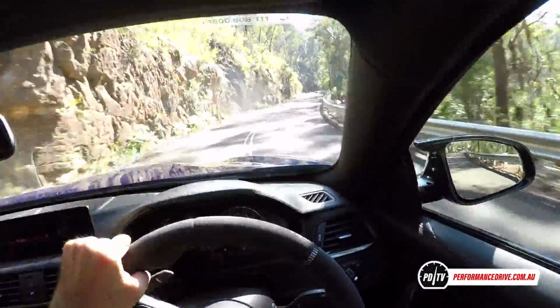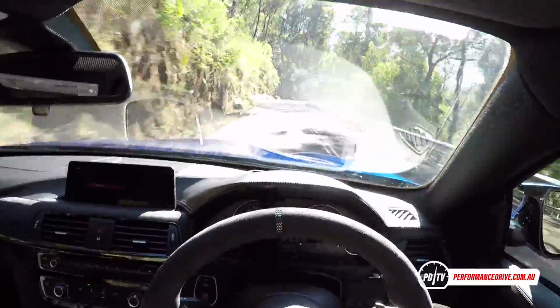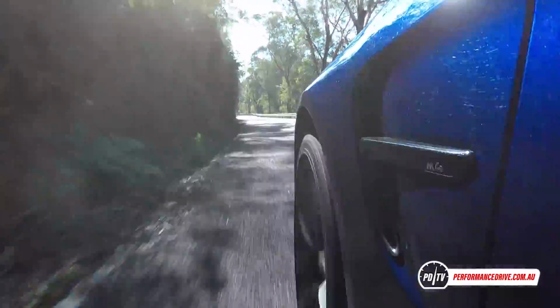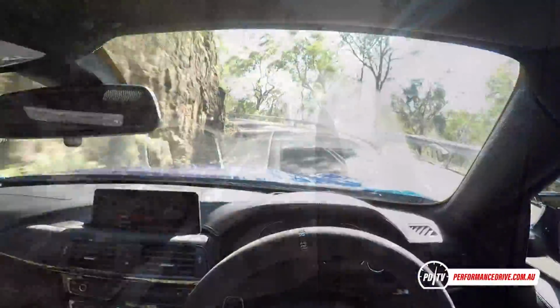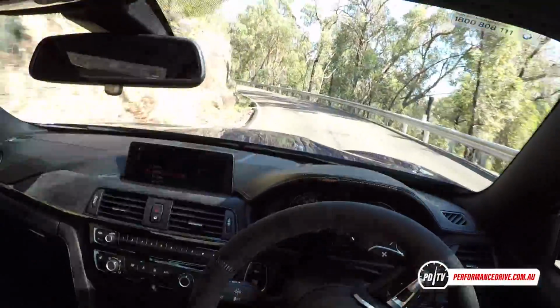There's plenty of grip. So this is running Michelin Pilot Cup 2 tyres. They're almost semi-slick tyres, but there's heaps of grip from the chassis as well. It's got a good stance. I think this CS actually sits a bit higher than a normal M3. From the outside, it looks like it's running a slightly higher suspension setup. But yeah, it's got good suspension range, and awesome handling.